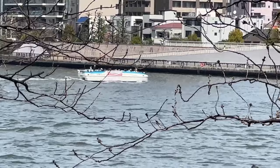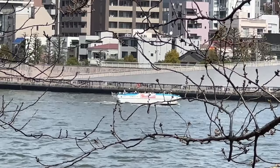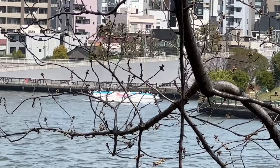it's kind of neat because there's a lot of history, and during the Edo period they used these canals for commerce and transport. The Kanda River was the Yamanote line of Tokyo a hundred and some years ago. And there it goes.